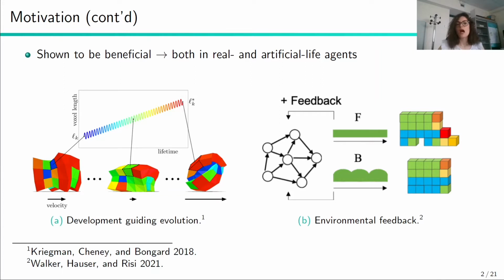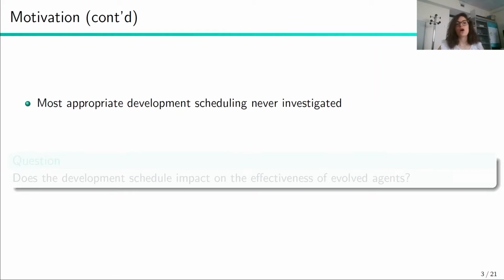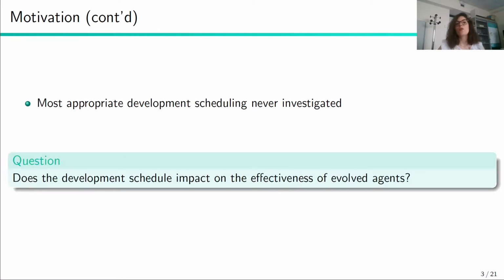So, we have seen the importance of development, but nobody has ever bothered to investigate if there is an importance in the scheduling of development. Actually, nobody has ever asked themselves if the development schedule actually impacts the effectiveness of the evolved agents. And this is the topic of our study.